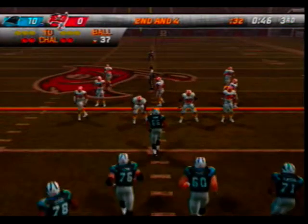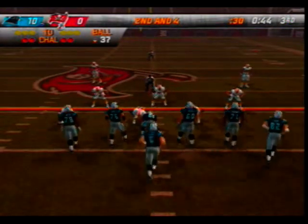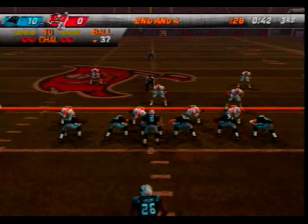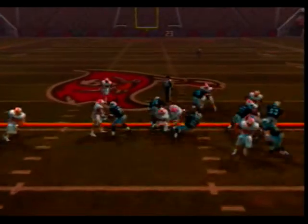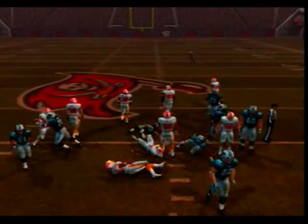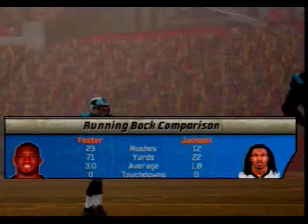Second and four coming up here on the 37-yard line. One back. The Bucks come out in a 4-3. They ain't got nothing. Hand it off. Leroy Glover has been around the ball all day and records his fourth tackle.